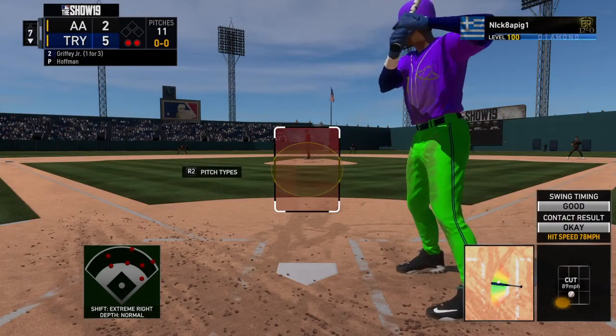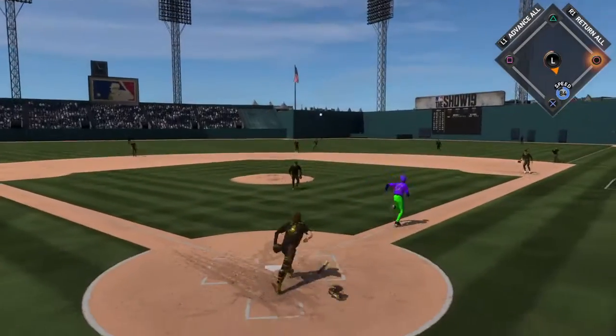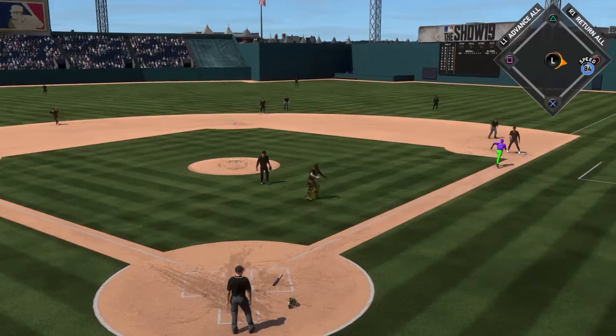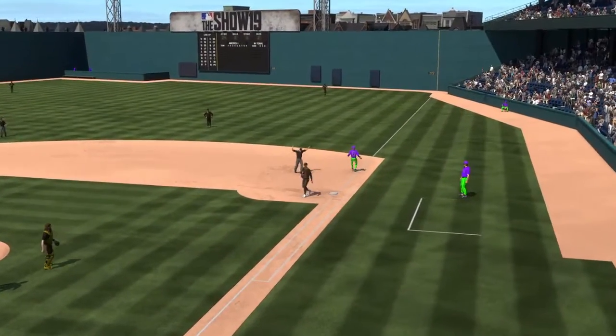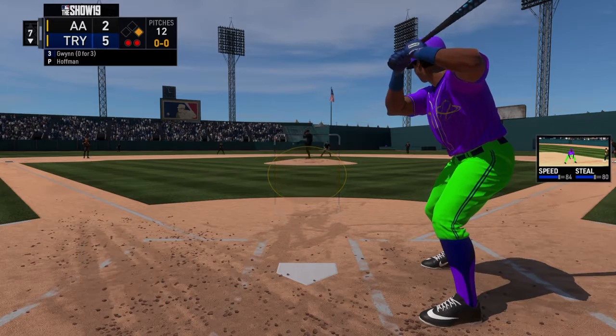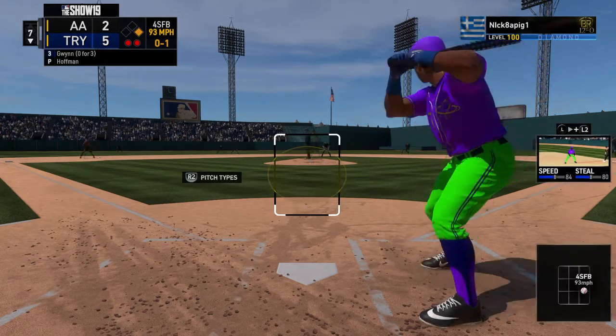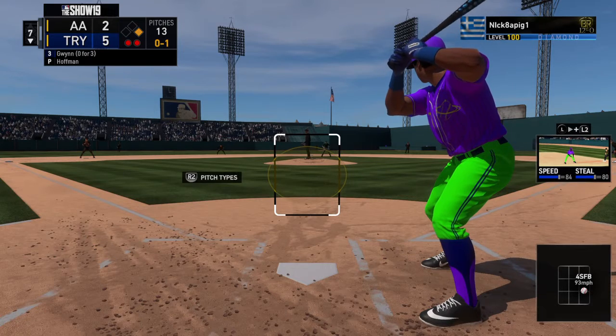Settling in now, Griffey Jr. He's got a hit in 3 at-bats to this point. Big swing, but a little dribbler here to the right side of the mound. And the inning is going to continue here as he reaches on an infield single. The left fielder, watches a fastball right there for strike one. That's what makes pitching so difficult.